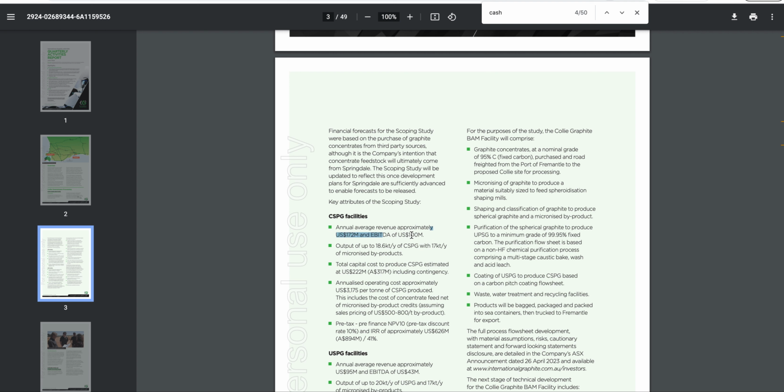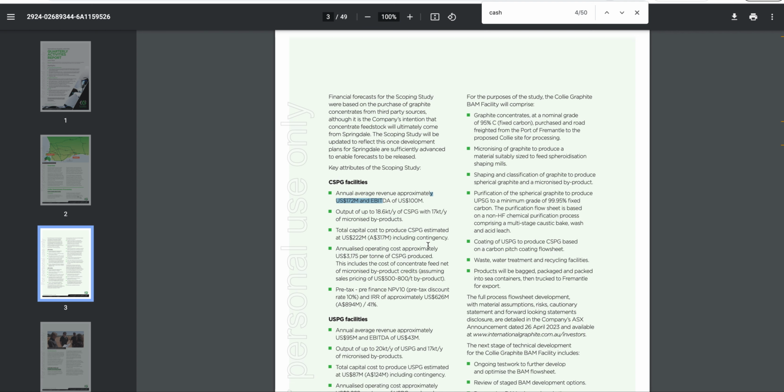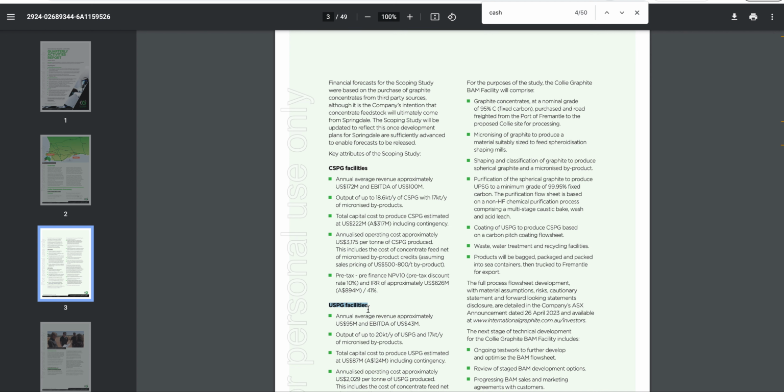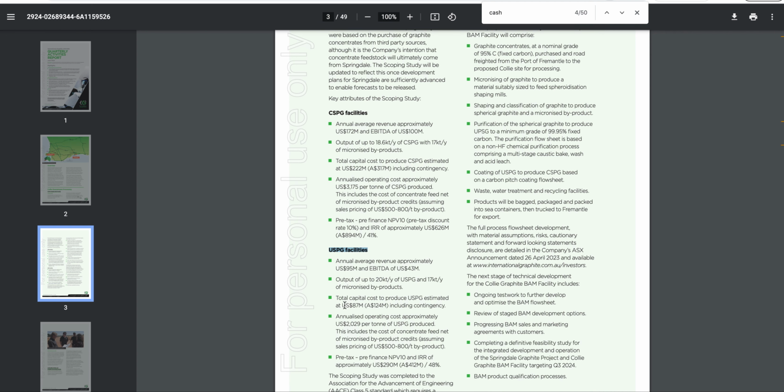So if that booms up, if graphite doubles in price for some period of time, if not longer, because say electric vehicles get cheaper, meaning there's more demand, meaning people are willing to pay triple the price for graphite just to get an electric vehicle because it's way better. But there's going to be a midpoint there. Anyway, that's for coated spherical graphite, so it costs more than the uncoated facility. The uncoated facility, $87 million to build, and then you make $43 million in EBITDA.